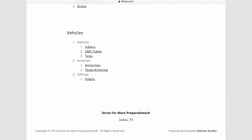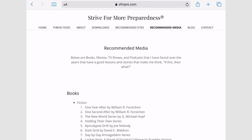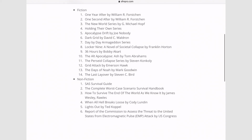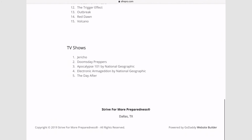And these are every range, but specifically I'm talking about civilian vehicles, like what you would take your kids to school in. And then for off-road, Polaris, I think that Polaris really is the best, and so that's on there. Then next, as we go up, we have the recommended media. On here, these are all items that I have personally read, watched, listened to. And on books, we have fiction. A lot of these are really good. Non-fiction, some good books to have, movies and TV shows.